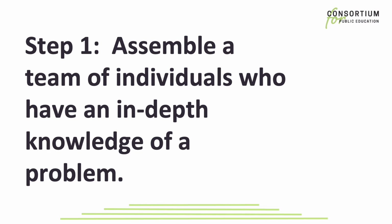First step is to assemble a team of individuals who have an in-depth knowledge of a problem. Depending on your team and/or the time you have to devote to this, having one team member act as a facilitator to keep the team on track and identifying countermeasures could be needed. The team should be able to easily collaborate in the same space, whether that is virtually or in person.